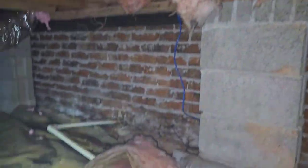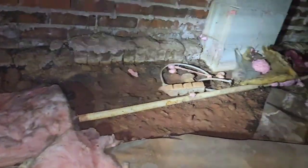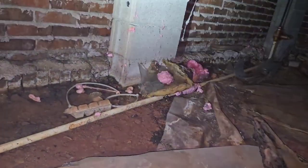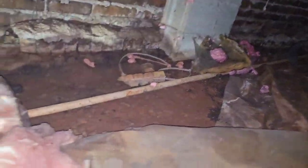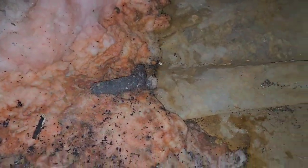This is obviously a very failed inspection. Multiple things I would have done. Number one, check the French drain, make sure that thing is working properly. Definitely look at that. That's a larger turd, right? That's a larger animal, which I'm not surprised because that crawl space door was there. Look at this water there. I don't know where that water even came from. There's no pipes over here.